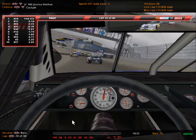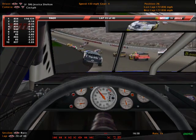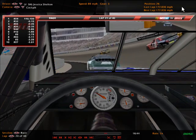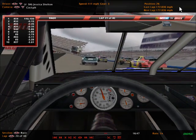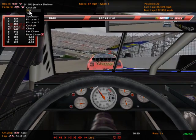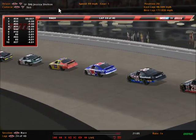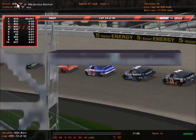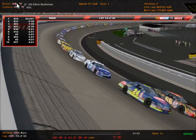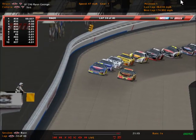Jessica Shelton's view. Not much damage. She ran into the back of the Jordan Anderson machine in number 18, but damage may affect the performance of that car, though. It usually does, but we'll see what happens here. She rides in 20th position right now, Shelton does, as the field still remains under caution, and that was good timing. We're going to be back to green flag racing here.